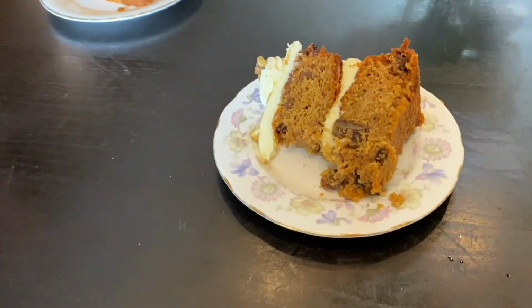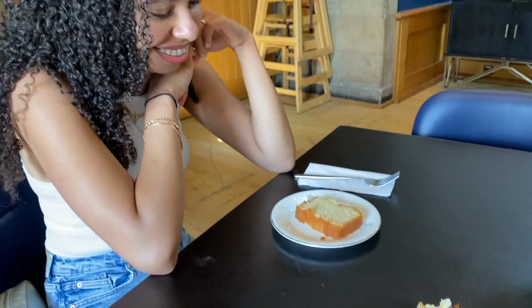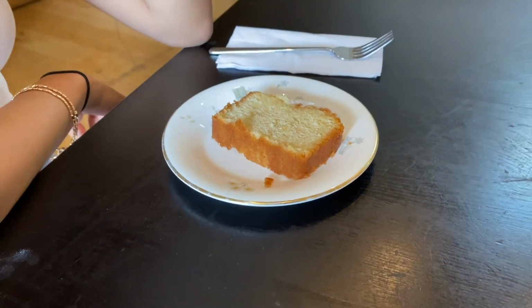Nice. So we've gone for the carrot cake and it looks like someone's already started eating it. And now she's got the lemon drizzle cake. Drizzle cake that no one's eaten.